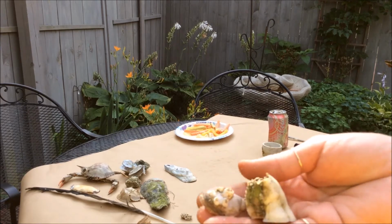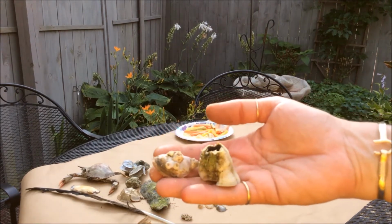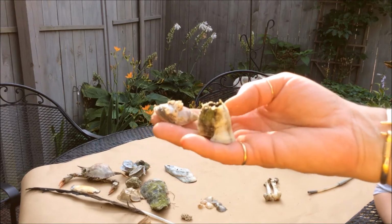Barnacles. They come in all sizes. They're like dinosaur teeth. There's tiny ones on that shell, and then that is a huge one.